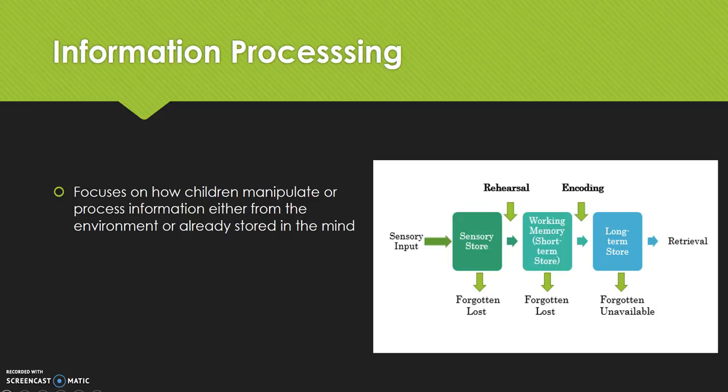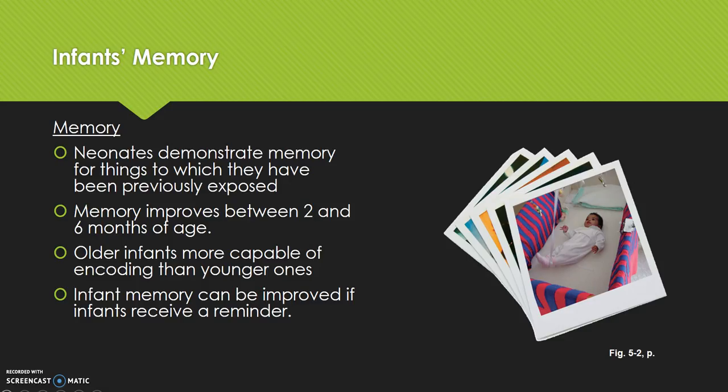If it is rehearsed or used, it's going to go into that working memory or short-term memory. There, it needs to be encoded, needs to have some meaning put around it. Otherwise, it'll be forgotten or lost. And once that meaning is attached, it's going to go to long-term memory once it's got that cue. Now, in long-term memory, if we have the right cue, if we have the ability to retrieve that information, good enough. If not, that information is going to be unavailable, or sometimes when the information isn't used, it's going to be forgotten.